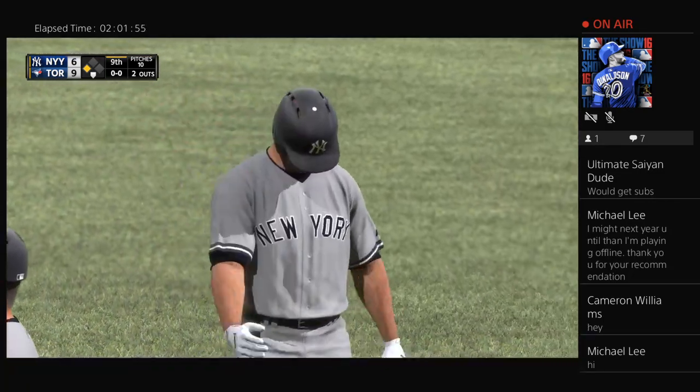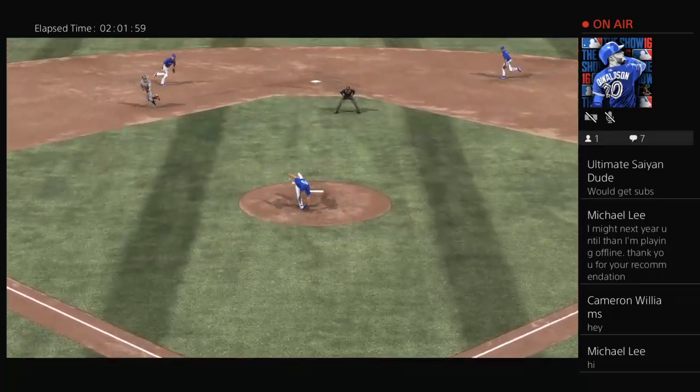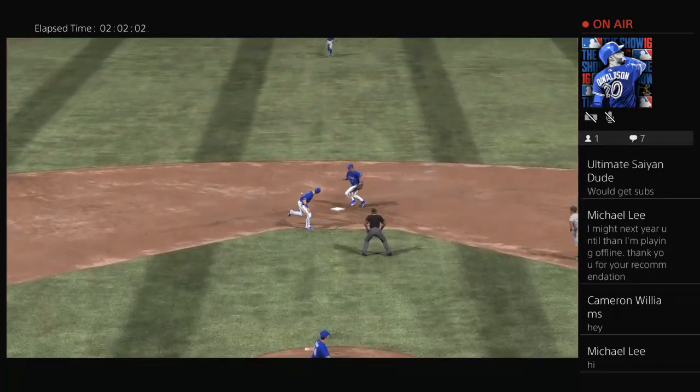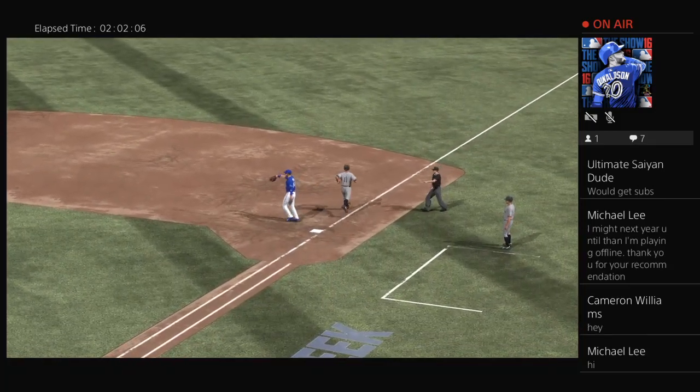Yeah, you know, that's a big wasted opportunity. Even though a run does score on the play, they're still down, and trading 2 outs at this point in the game is really costly. Not a good turn of events for them.